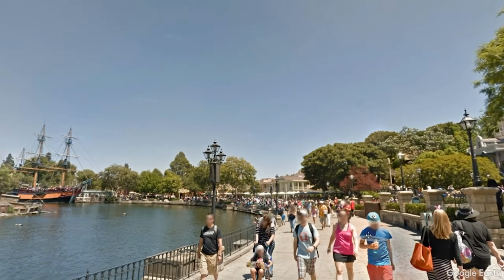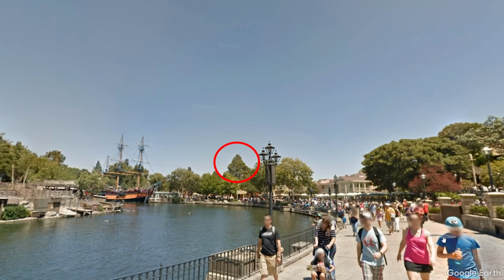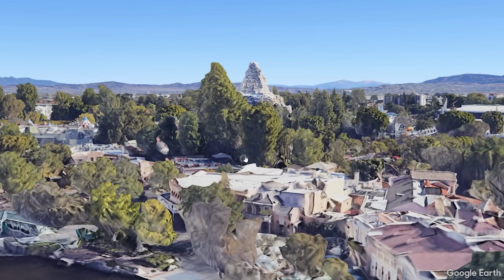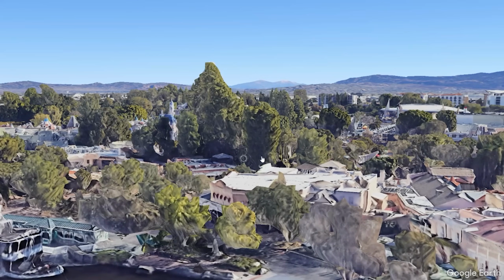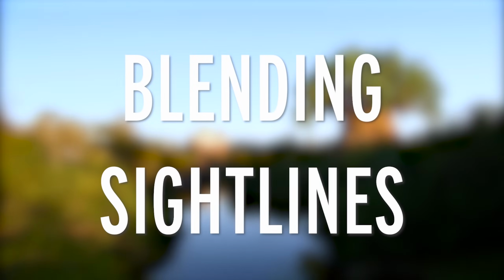Over in California, if you look closely in Disneyland's Frontierland, you may notice this triangular shaped tree poking out among the rest. This tree is used to hide a sightline to the Matterhorn on the other side of the park, as it would be unusual to see a snow-capped European mountain in the American desert.